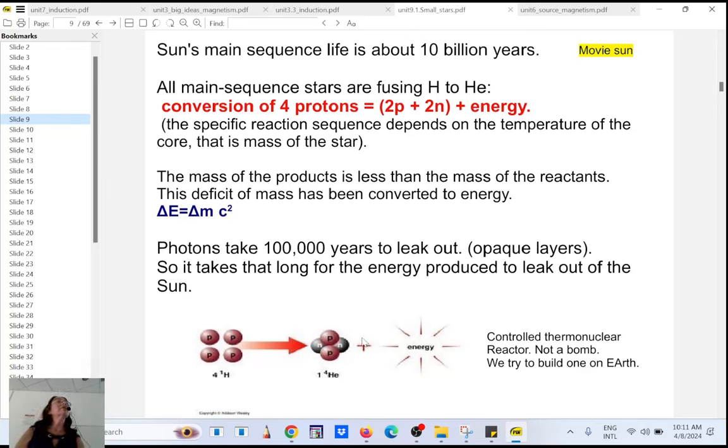But the idea behind fusion is that there is a loss of mass between what you start with, so four protons, so nuclei of hydrogen, and what you end up with, which is a nucleus of helium. Students usually ask me, but I don't know if you've seen here, how come you have two protons here and all of a sudden you have neutrons?